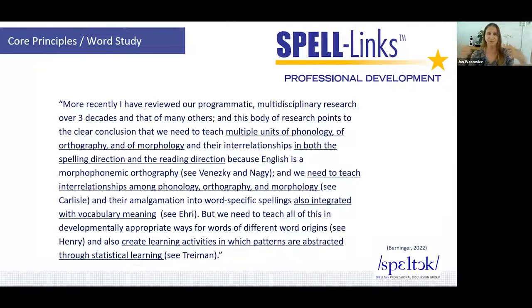You've got to do both, but that's talking about the speech direction, because English is a morphophonemic orthography, and we need to teach these interrelationships, again, multilinguistic, among phonology, orthography, and morphology, and how they come together into word-specific spellings, integrated with meaning, vocabulary meaning. And we need to teach all of this in developmentally appropriate ways for words of different origins, different word structures. We need to make sure we're covering all of them. We can't let go of it.